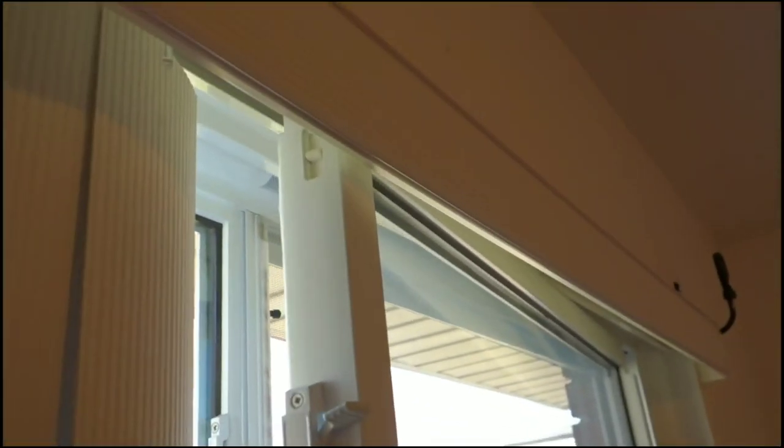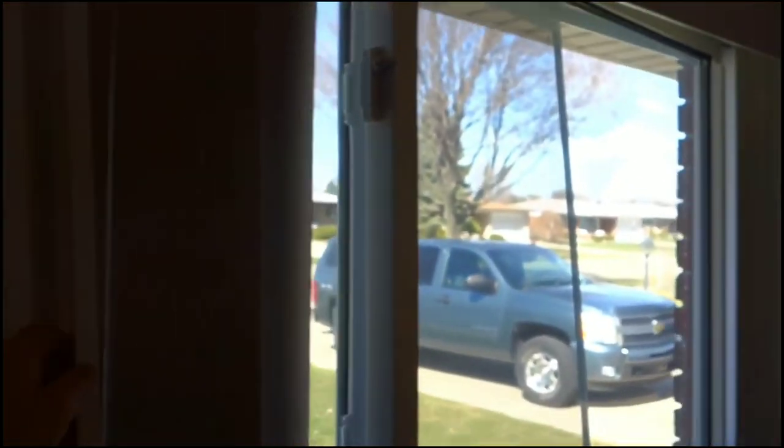There's no way to get it out. I can get it out this way, but no, it stops on the blinds. I can't get it past that point. So how am I going to get this screen out so he can at least clean? Aha, there you go. Tricky. I've never taken one out this way before. I literally had to slide it out like a sleeve out the back side of the window. There you go.